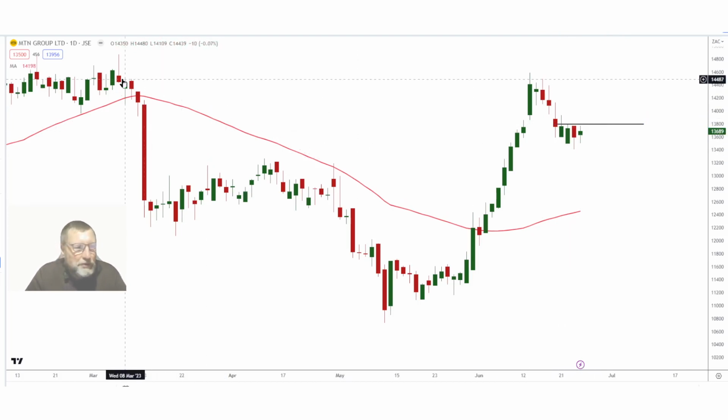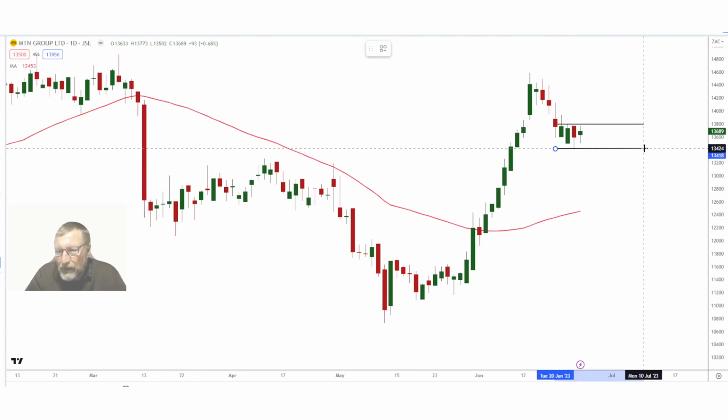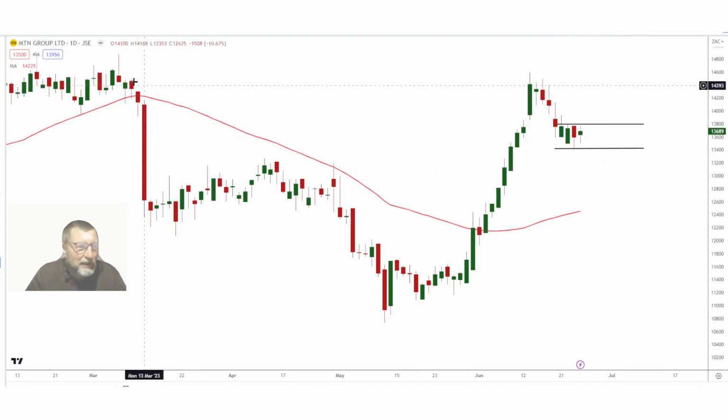Unfortunately, if it goes below, let's show you. That's the low of this candle. That's holding the key for us here. There you are. If it is below 134.07, we can unfortunately see another leg down. And I personally think that the share is heading to this area.